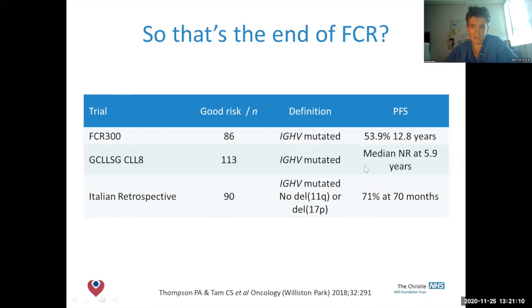And you can see from this, if we define patients as having good risk disease, this is mutated IGHV sequences and no adverse karyotypes, so no evidence of P53 or ATM deletions. It's a subset of patients. These do extraordinarily well with FCR, and some of the data is indicating that after 12, 13, 15 years, the majority of these people are still in remission. And so 6 months of chemotherapy with a 15-year survival and the potential for cure, not a bad outcome.